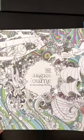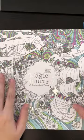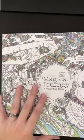Here is The Magical Journey. I really want to get Magical Christmas. I think that would be an excellent book. I've only started one page in here. Oops, excuse me.